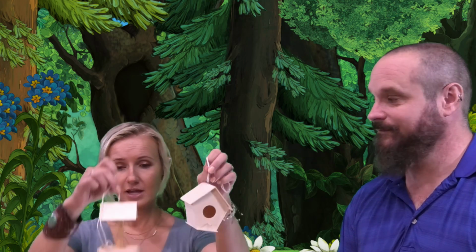All right, welcome back. So I put together these two little fun creations. This is our birdhouse, and this is the bird feeder. Now, the only thing about these is it's pretty straightforward to put together if you read the instructions on the back, but they are a little bit tedious because that glue, you really have to let it dry.